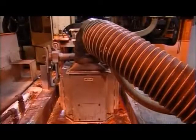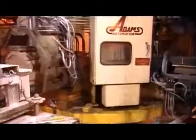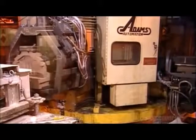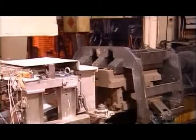They fill the molds from the bottom to avoid contaminating the metal with aluminum oxide. Oxide forms when molten aluminum comes into contact with the air. Pouring into the top of the mold would expose the metal to oxygen, and the pouring action itself would mix in the oxide.